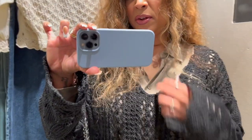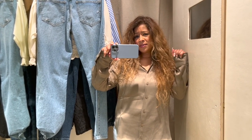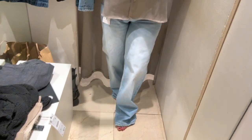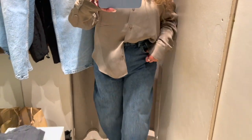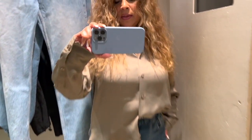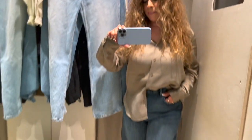But I'd wear it with a camisole instead for the summer. I quite like this. The only thing is the neckline's quite low for me. So I love these wide legs, but they're way too long. I'm waiting for the petite. Zara, do more petite jeans, please. Wide leg mid-rise and in the dark denim.